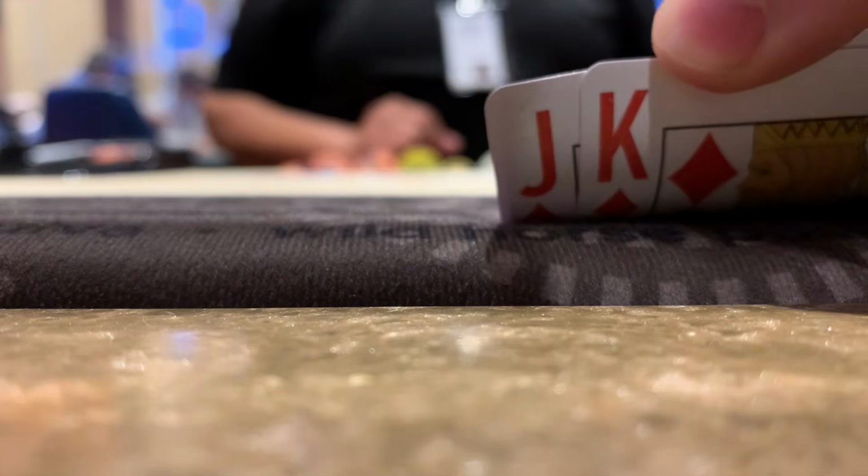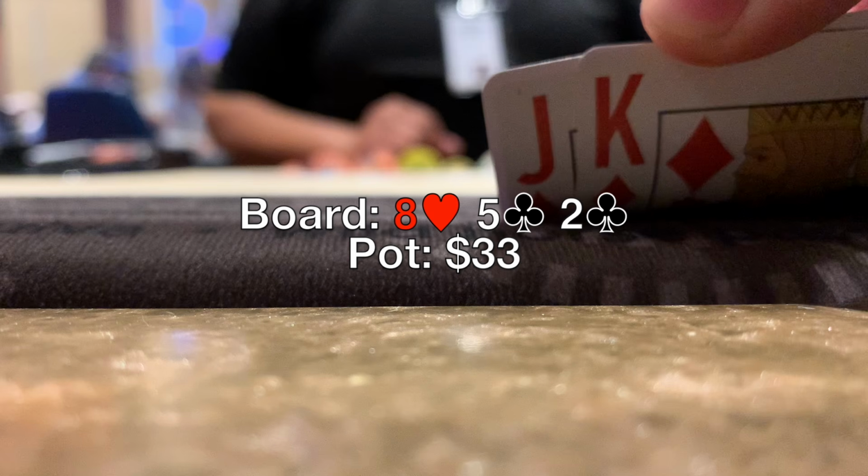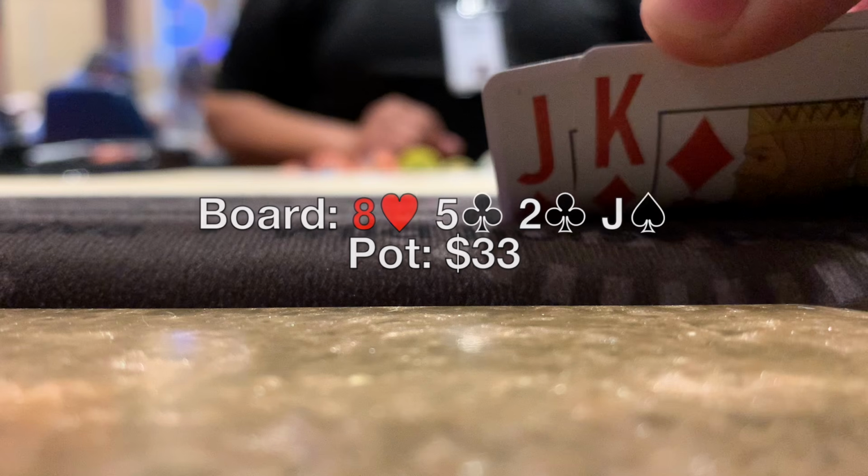The very next hand, I have king-jack of diamonds under the gun. I open to 15. The big blind calls. We're heads up. The flop comes 8-5-deuce with 2 clubs. We both check. The turn is the jack of spades. We've got top pair. The big blind bets 20. I probably have the best hand.